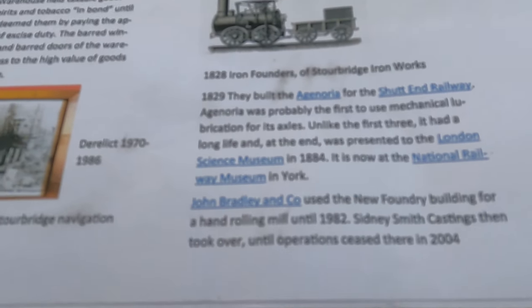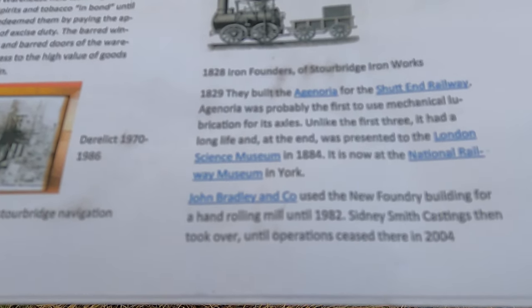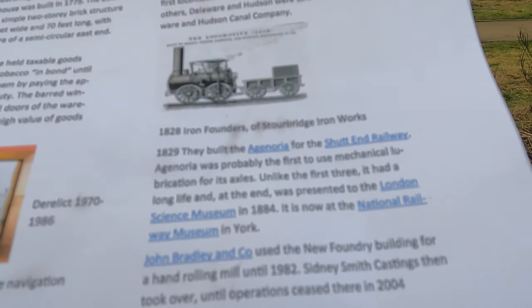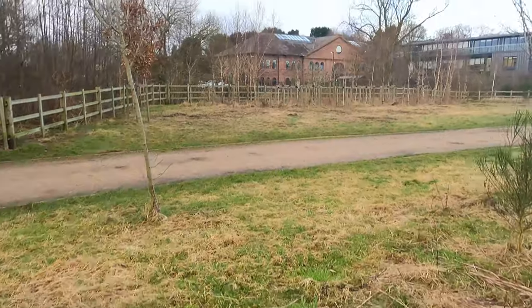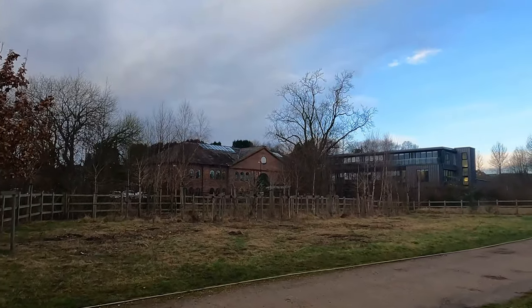So John Bradley & Co. used the foundry building for a hand rolling mill until 1982. Sydney Smith Castings then took over until operation ceased in 2004. But it is once more just lovely to see the building of the old Foster Rastrick and Company.